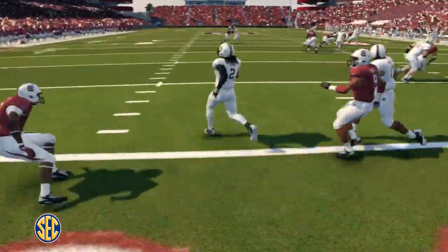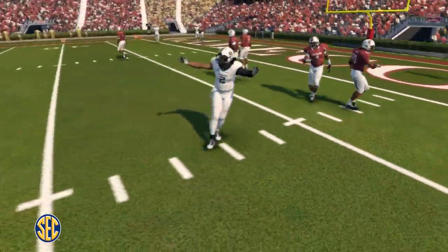I'm right here. Open. Come on, throw the damn ball, man. What are you doing? Fuck, man.